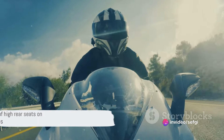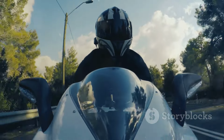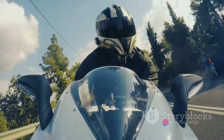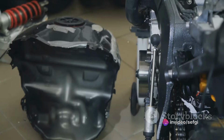Ever wondered why the rear seat on supersport motorcycles is so high? It's not just a quirky design feature, it serves some pretty significant purposes. From aerodynamics to weight distribution, vision field to comfort and safety, there's more to this elevated perch than meets the eye. And no, it's not just about giving your passenger a better view.